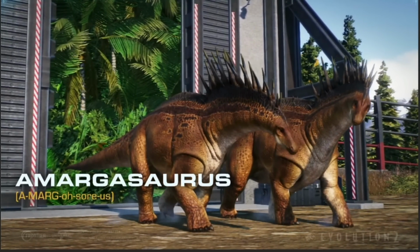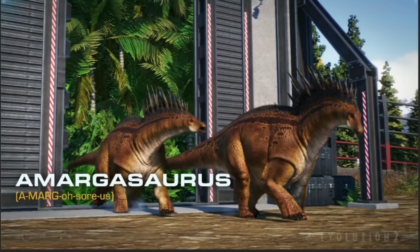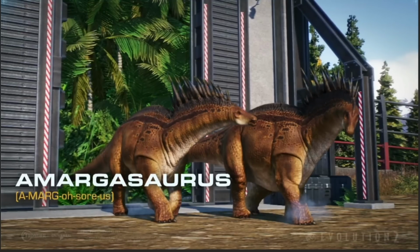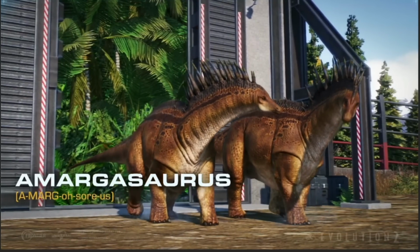Just a little touch. Now, I might still screw things up and call them he's or it's, but they are technically all she's. That was confirmed during the livestream. All dinosaurs in Jurassic Evolution 2 are females. There was actually quite a bit of information in the livestream, and it was surprising. I was not expecting that.